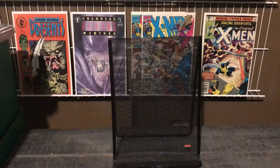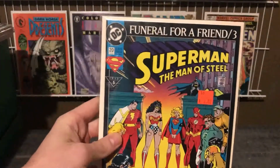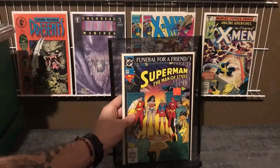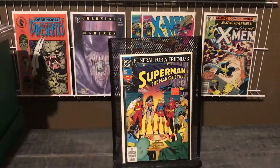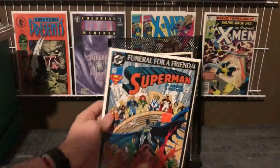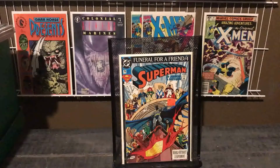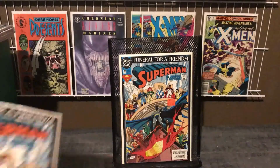I'm going to start with some Superman books. I have issue 20 of Superman, The Man of Steel. That's part of the Funeral for a Friend storyline. It's issue 20, Superman, The Man of Steel. I got Superman issue 76. It's also a part of the Funeral for a Friend storyline. I got a second copy of it.